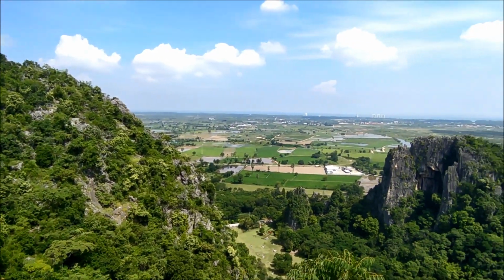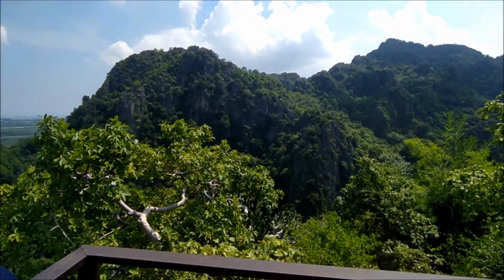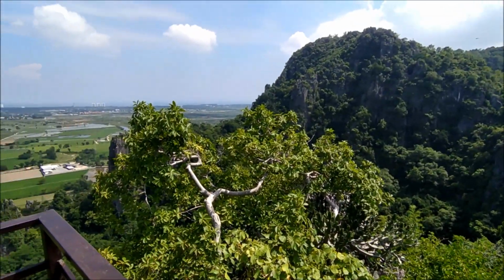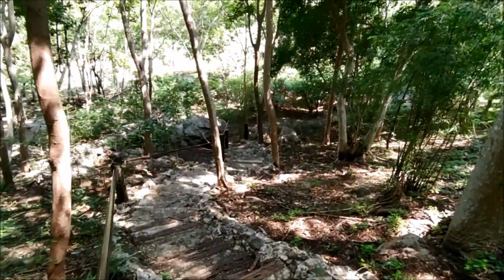Looking down on the villages, rice terraces there. It's just a view you don't often get. Once you're down there, it just doesn't look the same. But from the mountain top, the rice terraces just have quite a beauty to them.